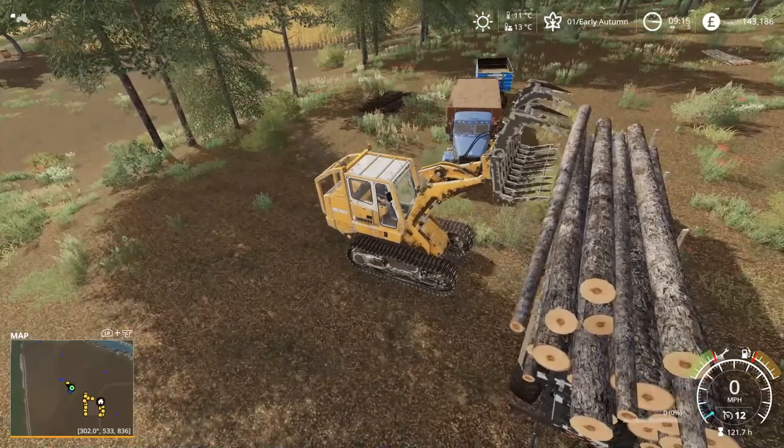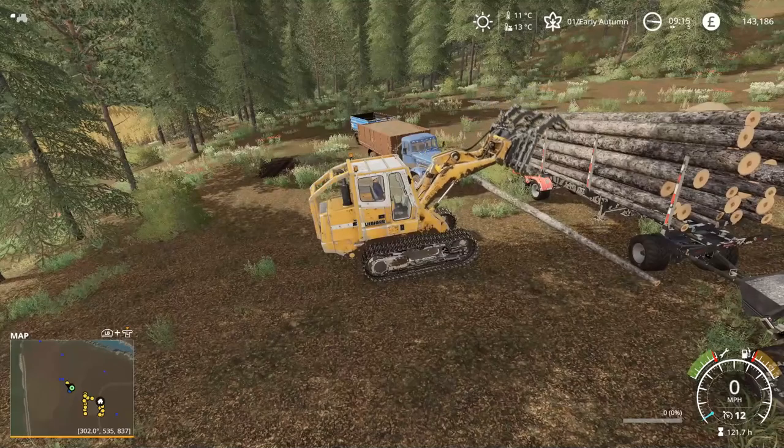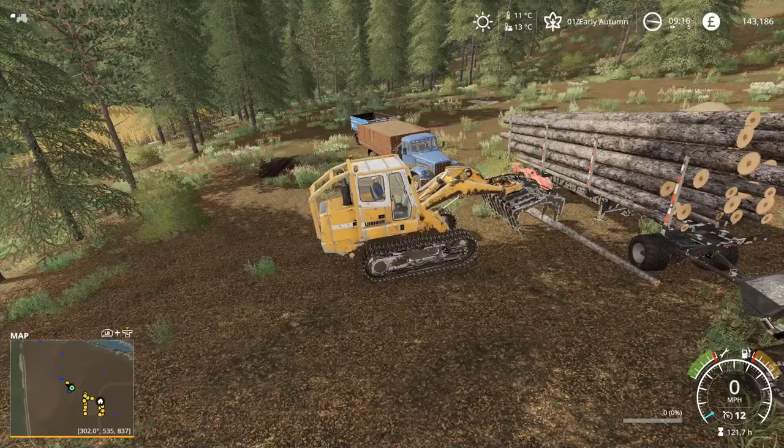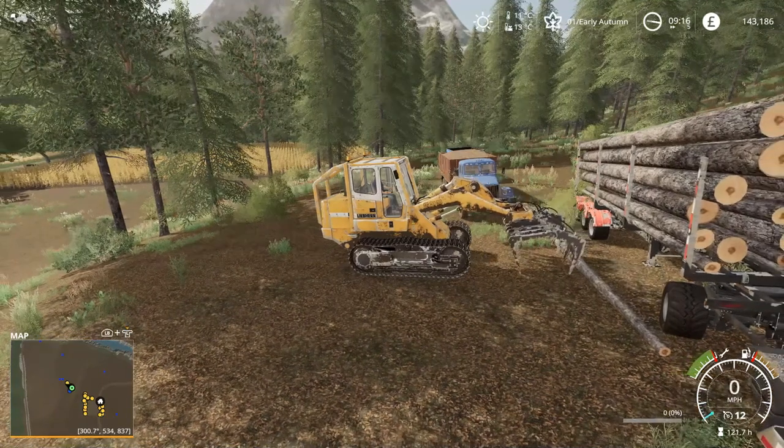Oh dear, come on you go. No, don't fall. Oh, rude. Well, I guess that's probably quite full. Let's see if I can snag that on the far away side.